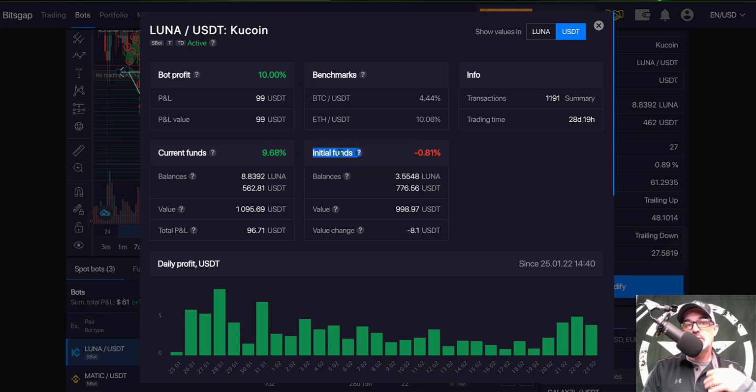My initial funds basically would be the funds I initially put in and what their return would be had I just bought and held, versus the current funds, which again equal the bot profit and the actual change in price of Luna as it stands right now.